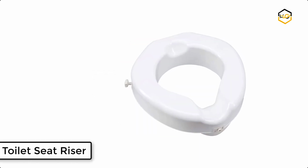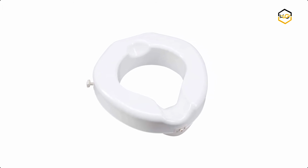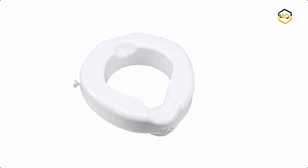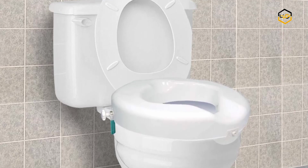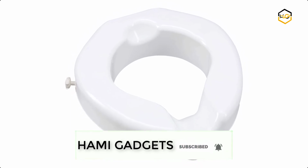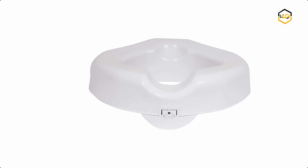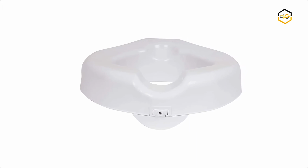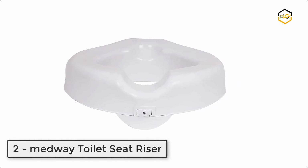At number 3 we have the Carex Health Toilet Seat Riser. A toilet riser that adds 3 inches of height to your toilet to aid the elderly, seniors, handicapped and those recently home from a surgery. This safe lock system secures the seat to the toilet so that the toilet seat riser stays in place. The elevated toilet seat has a contoured shape and wide area for sitting. The toilet seat hole is 10 inches wide at the widest point. The raised toilet seat will not move after proper install.